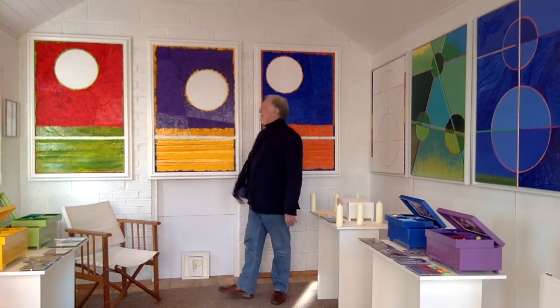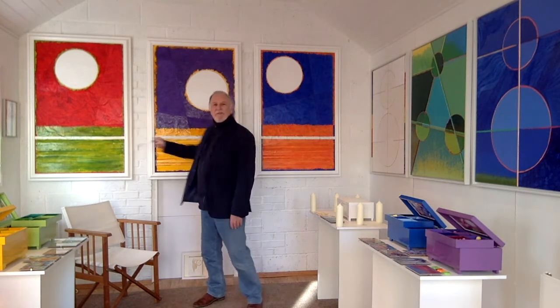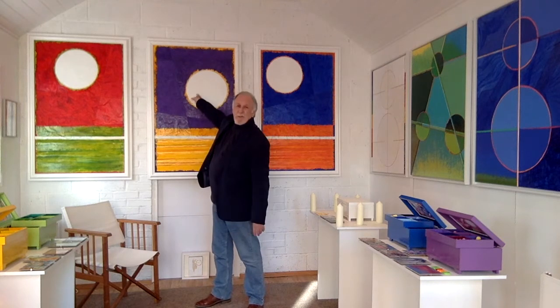But I'm pretty certain that Mark Rothko didn't have a white circle in any of his paintings. He may have had a white stripe, but I don't think a white circle. So then I thought, whoa, where did that come from? Where did the inspiration for the white circle come from? And then I remembered a few years ago that I visited in Cornwall at St. Ives, Barbara Hepworth's garden and studio.